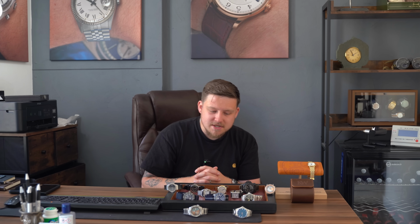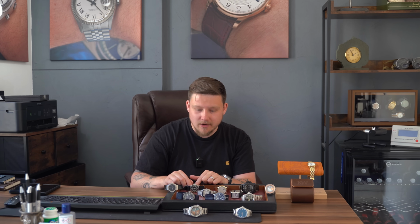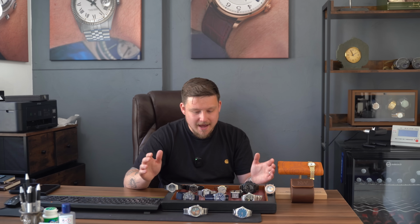So there you have it, 12 watches in this week's drop. Let me know down in the comments what's your favorite. I think for me it has to be the A. Lange, but close second is the IWC Mark 11. I've always loved these, and this is a really good example and a great opportunity at a great price as well. So yeah, some really great watches.